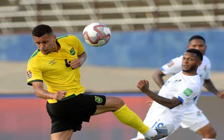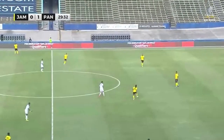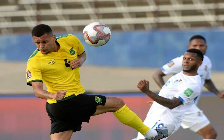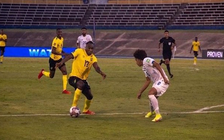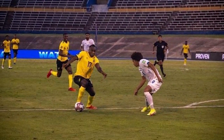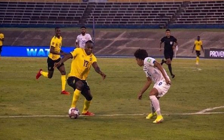It made things difficult for the Jamaican central midfielders to get on the ball, and so they had to start dropping deep to collect the ball. So with Jamaica no longer having central forward options behind the first line of defense to receive and progress the ball, Panama could easily occupy the central areas of the field. The other objective was to cut off the supply to Antonio and Roofe, which would force them to drop deep into central areas to get on the ball. This meant Jamaica's most dangerous attacking threats were far away from Panama's goal.